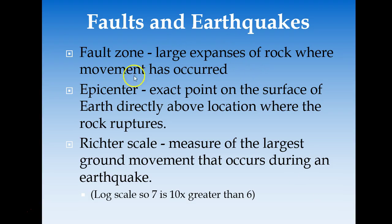So these zones are called fault zones, and when we're talking about these earthquakes, where basically large movements of rock are happening, where these plates or these pieces of rock are sliding past each other, the place where that happens, we call it the epicenter. Now, it's not the place in the earth where it happens, it's the place on top of the earth directly above where the rock is breaking or colliding or sliding.